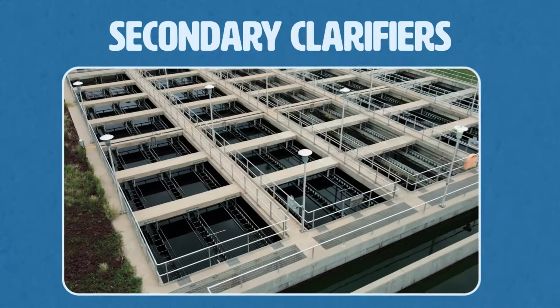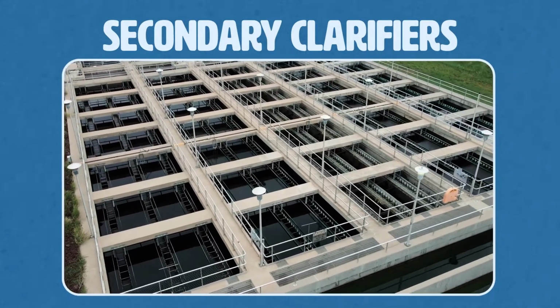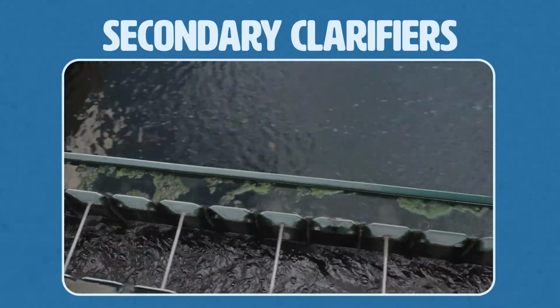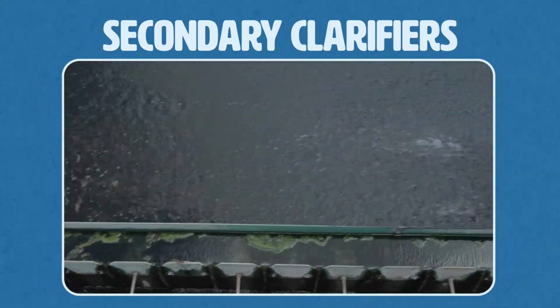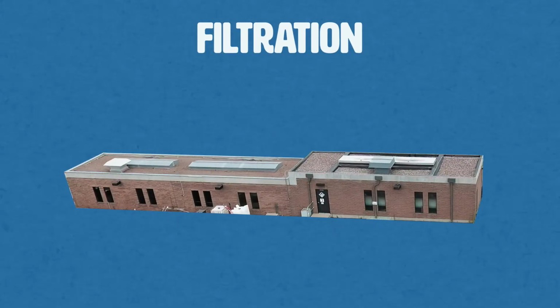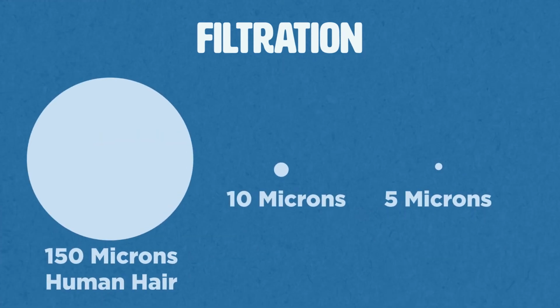Next, the wastewater, which is now activated sludge, flows into the secondary clarifiers, where the remaining solids settle to the bottom of the tank. At this point, 99% of the solids have been removed from the wastewater. Now the water is lifted to the filter building for microfiltration. The filter building has two types of filters: disc filters, which will remove any particles larger than 10 microns, and sand filters, which will remove any particles as small as 5 microns. Particles this small are not even visible to the human eye.